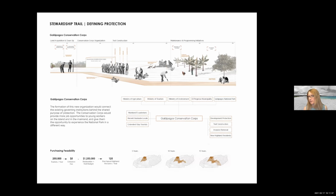And then the stewardship trail, which would involve locals and tourists under an umbrella organization such as the Galapagos Conservation Corps. And there's actually someone in Wharton now working on this piece of it to look at the feasibility of increasing the fee of the island just very slightly to actually start buying up some of this land. So it would have a different management strategy. It wouldn't be conservation of nothing can go here because it's been ruralized. So it could provide a fourth, not just urban, rural, nature, but a fourth.